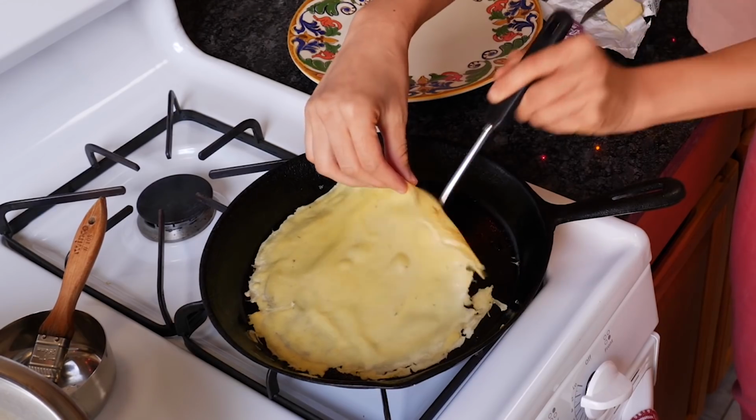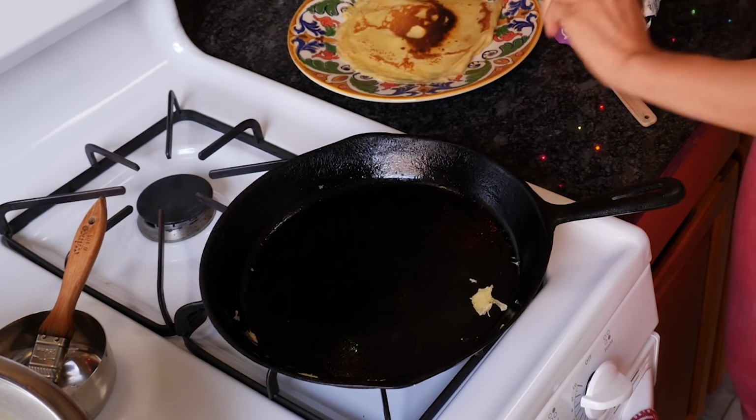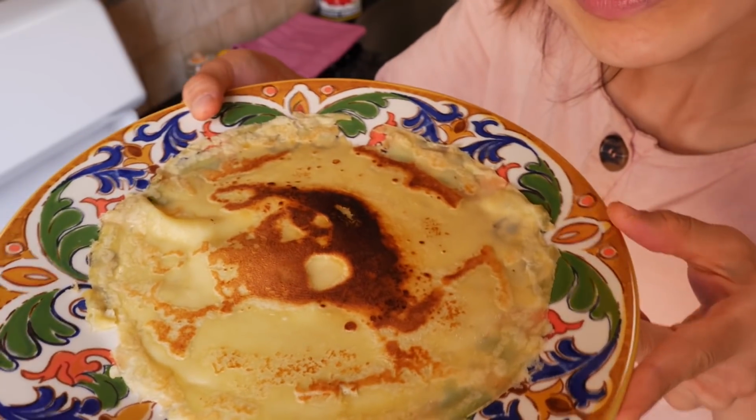What I love about blintzes is because you'll be rolling them up into a little tiny burrito, you won't see imperfections, so don't stress too much about it. We're going to transfer the cooked crepes off to a plate and we're gonna repeat with our remaining batter.